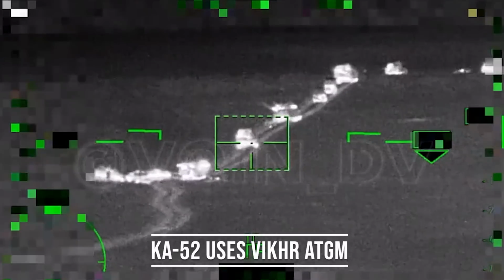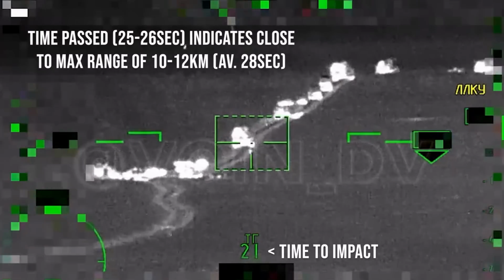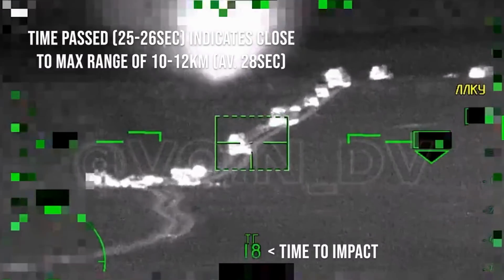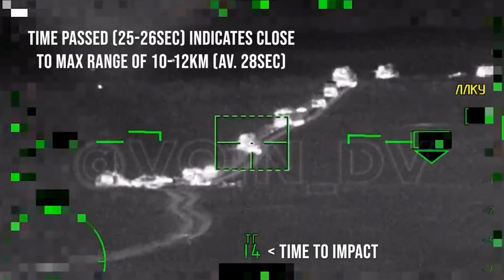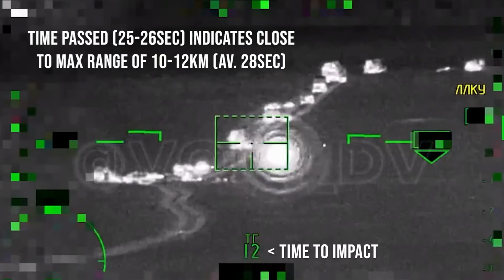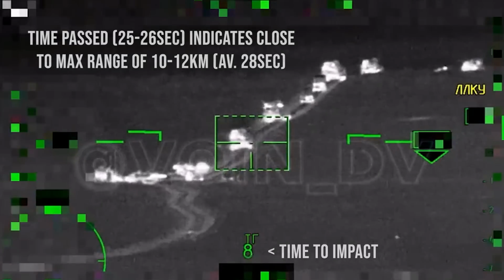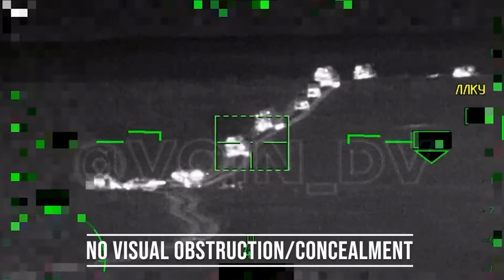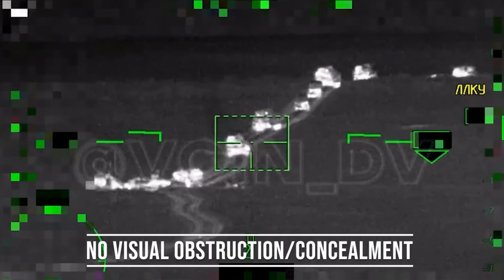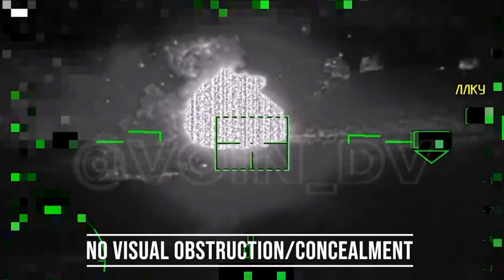Second, the Russian helicopters are in range of the column with Vikhr anti-tank missiles. The time between the missile launch and impact is about 25 to 26 seconds here. This indicates that the helicopter was operating at close to the Vikhr's max range of 10 to 12 kilometers, given the missile's average travel time. And then third, there is no visual obstruction such as trees, buildings or smoke between the helicopter and the column, which could throw off the gunner's aim or obstruct the laser from hitting its target.